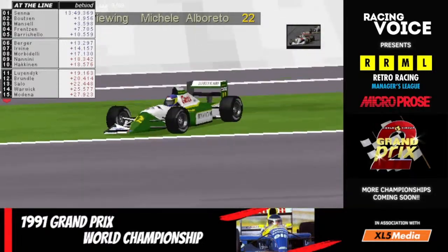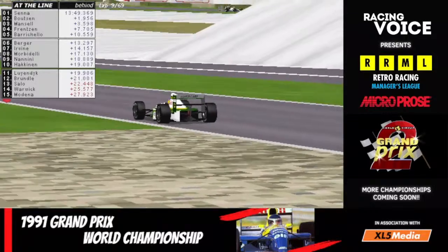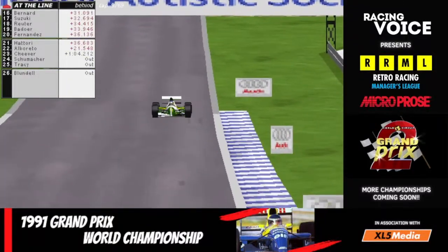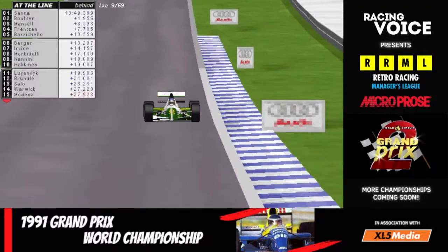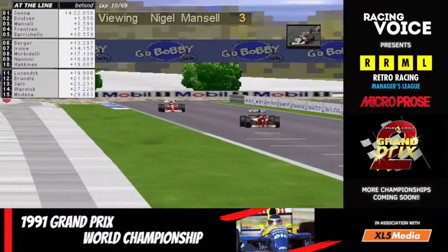Alboreto manages to get the car moving again. But that is the man who took a victory earlier this season, took 2 victories earlier this season, of course. And now he's going to be limping back to the pits with a broken front nose cone. Big embarrassment for Michele Alboreto and for the Lotus team in general.